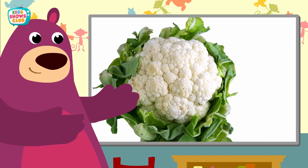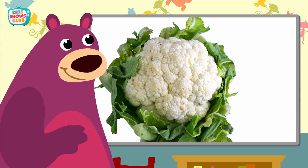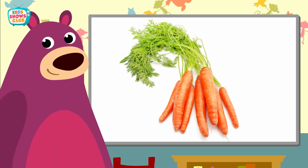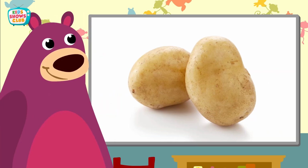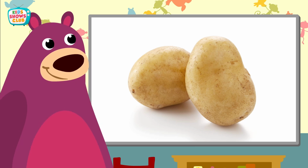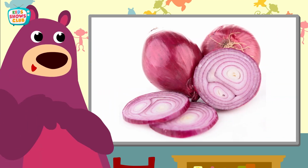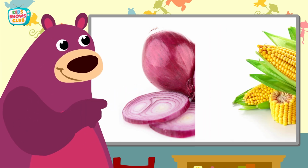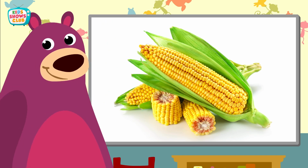And that's a cauliflower. Look, they are very healthy, you know. And some carrots, a beautiful bunch of orange carrots. Oh, look, potatoes. You can make wonderful chips with them. Oh, and onions! They make me cry when I chop them. And that's corn on a cob. We make yummy popcorn from that.